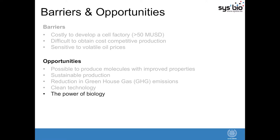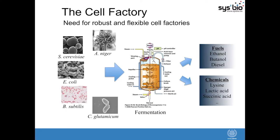So let me end the last few minutes on the power of biology, which is, of course, an opportunity. So we have all kinds of different cell factories that we can use, and these are some of them often used. Fungus Aspergillus niger, E. coli, which is a gut bacteria, Bacillus subtilis, and Corynebacterium glutamicum. So these are probably the five most dominant used cell factories.